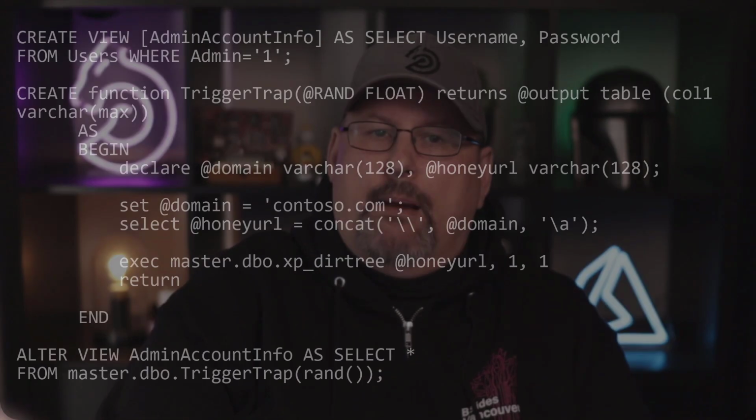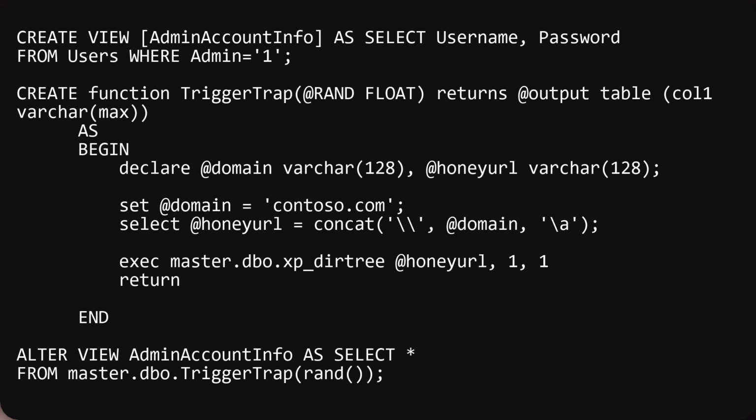Let me show you what a trap table might look like. As you can see, it's pretty trivial to set up a trap table as a honey token. It's an awesome indicator of compromise. You really should consider using it.